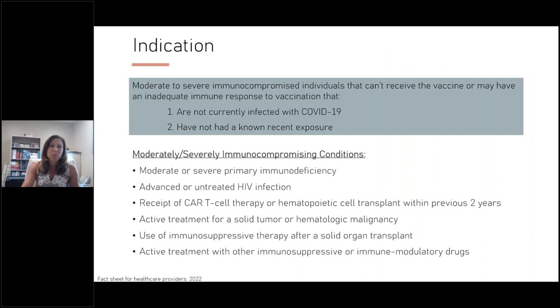So here are the indications. If you have a patient who's moderately to severely immunocompromised that can't receive the vaccine or may have an inadequate response to the vaccine. So that's really important. And the medications that we use like mycophenolate and rituximab have been shown to significantly reduce the immune response. So this is a good option for those patients to just add another layer of protection. You can't currently be infected with COVID-19 and you should not have had a recent exposure.